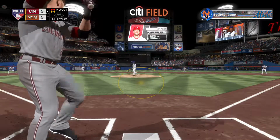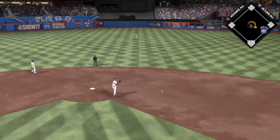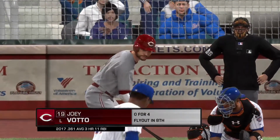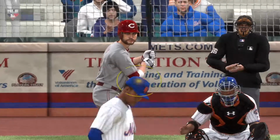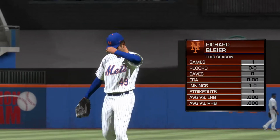Set to deal on 2-2. Sent on the ground out to second. Played on the backhand. Throw to first gets him. 1 out here to lead off the 10th. Digging in now, Joey Votto. It was a flyout for him in his last trip.